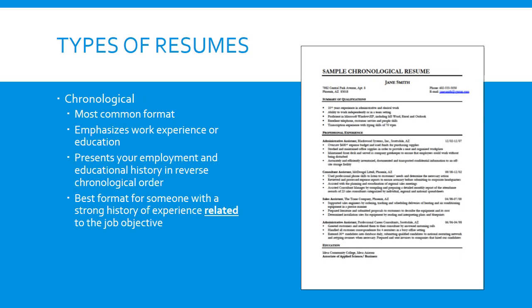We're only going to talk about two types of resumes today, chronological and functional. Chronological resumes are the most common and easily recognizable formats around. They are great for people who have worked in the same or related field for a long length of time and who are looking for work in the same or similar field. Chronological resumes showcase your employment and educational history in reverse chronological order. Most recent experience is near the top. Here's an example. The person has their professional experience listed with bullets under each job to identify skills from that job.